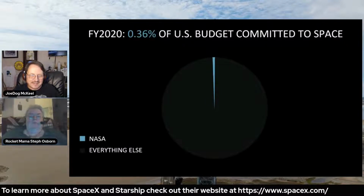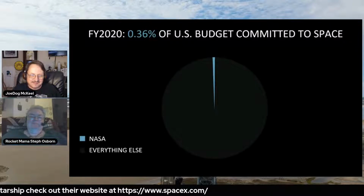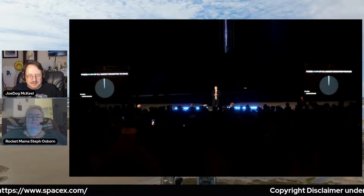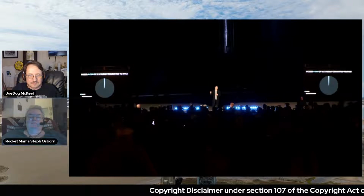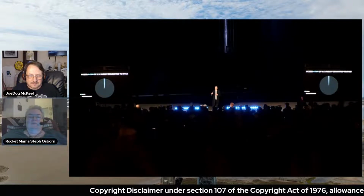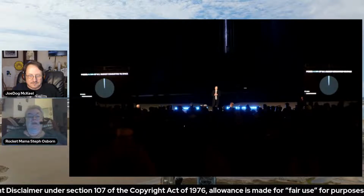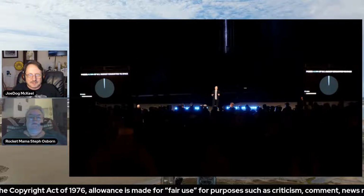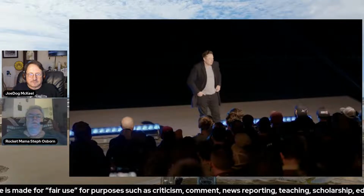But it's important to note that NASA's budget is only 0.36% of the federal budget, and in fact, of the national GDP, it's less than 1/10 of a percentage point. So we're only spending 0.1% of our resources on space. NASA's budget hasn't changed numerically since the 60s. It's never been adjusted for inflation, which I think is a shame.